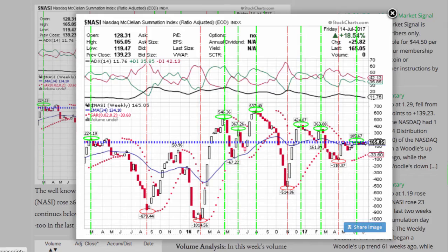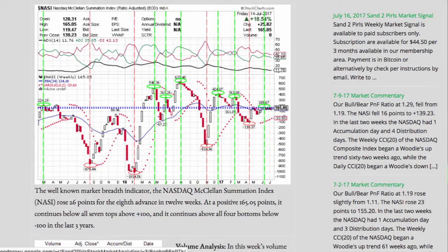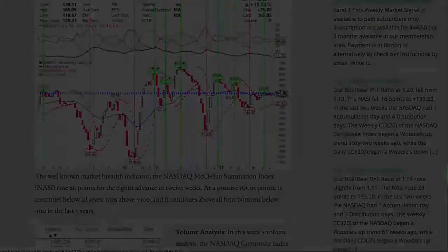The well-known market breadth indicator, the Nasdaq McClellan Summation Index, rose 26 points for the 8th advance in 12 weeks. At a positive 165.05 points, it continues below all 7 tops above plus 100, and it continues above all 4 bottoms below minus 100 in the last 3 years.